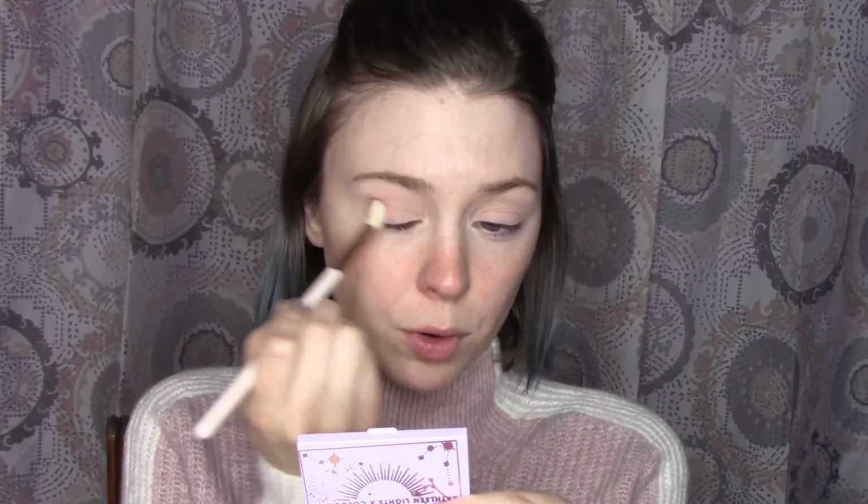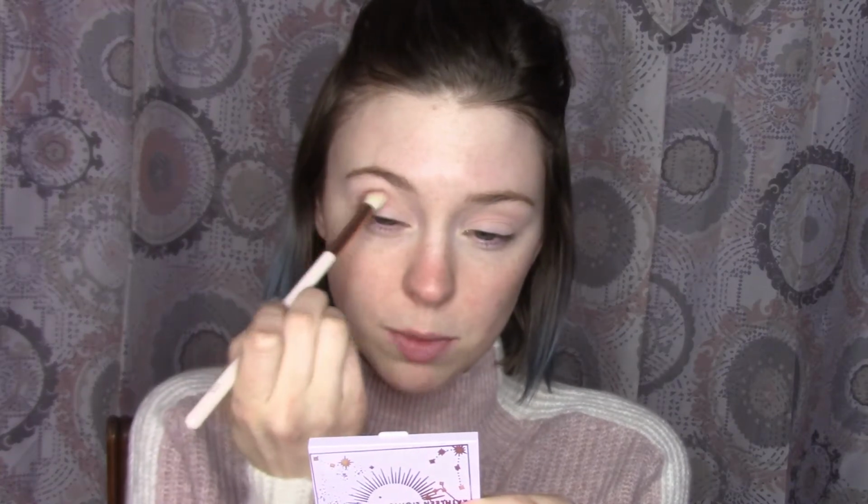On that same brush, I'm actually going to take Made to Last right here. And I'm going to focus this on my outer corner and more directly into my crease.